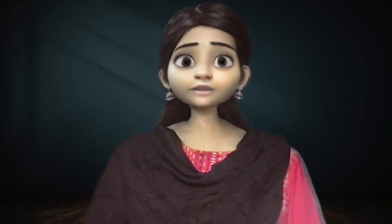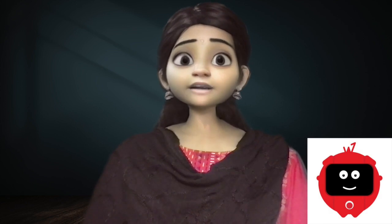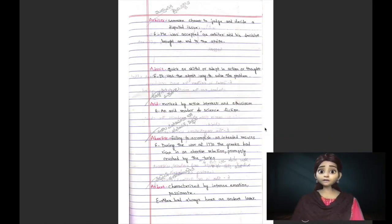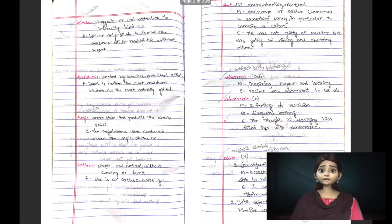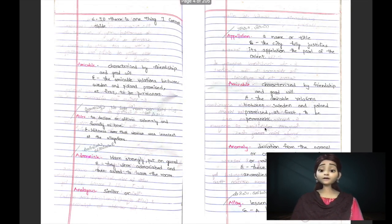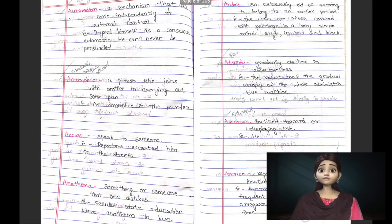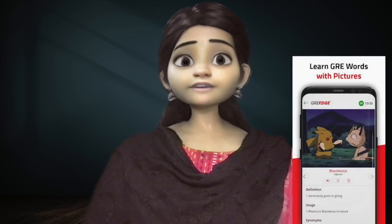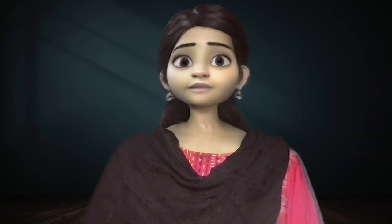Next, parallel to them, I used to play Wordboat on my phone when I am free. I note all the words in my book because I felt it's more comfortable to read on paper than on phone. So if you feel you need more words to solve GRE problems, go through this PDF, or you can use the Wordboat app on your phone itself.